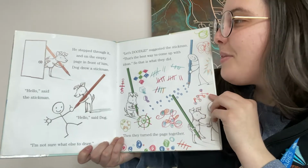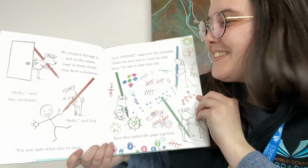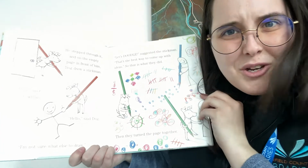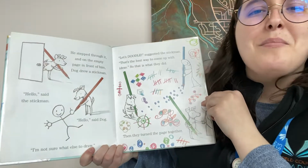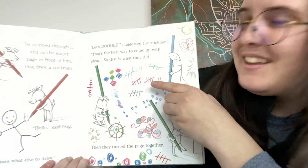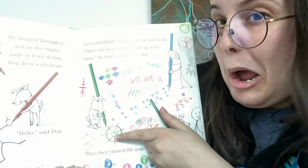He stepped through it, and on the empty page in front of him, Dog drew a stick man. "Hello," said the stick man. "Hello," said Dog. "I'm not sure what else to draw." "Let's doodle," suggested the stick man. "That's the best way to come up with ideas." So that is what they did. Looks like they're counting a little bit, and there's little dots here and there, and I think that looks like an eye, maybe.